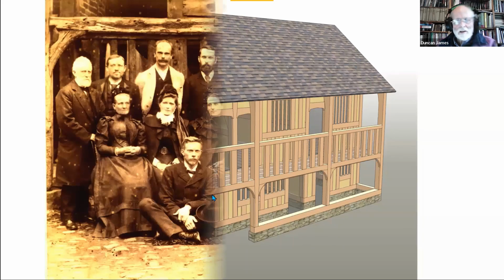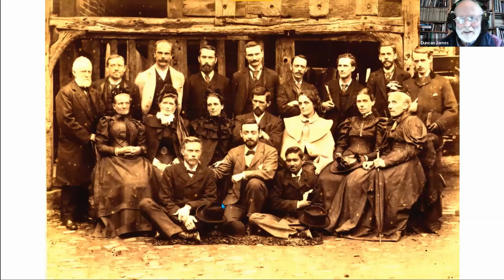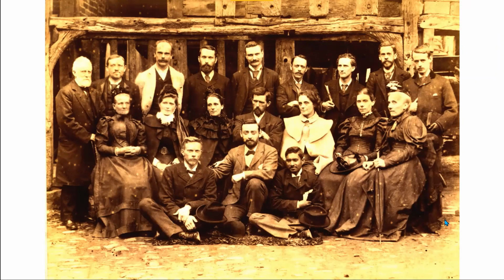And I'll close there with a 19th century picture of the people who were very proud of their balcony along here, much of which is still there. And there they are. I have absolutely no idea who they are and what they were doing, but there we are.